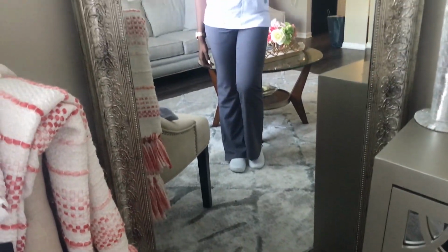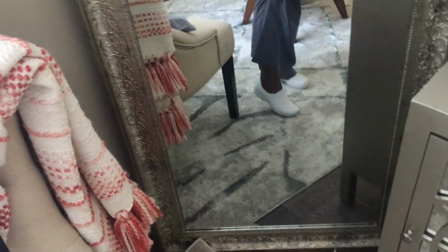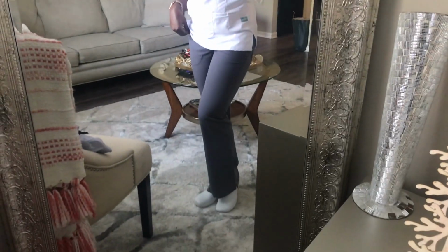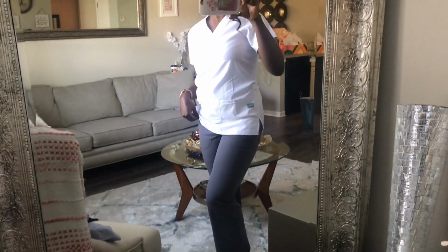So guys, this is the uniform I'll be wearing today. It's something casual. It's just gray pants, some comfortable shoes, and the white top. I don't know what their dress code is, but you can never go wrong in a pair of scrubs.